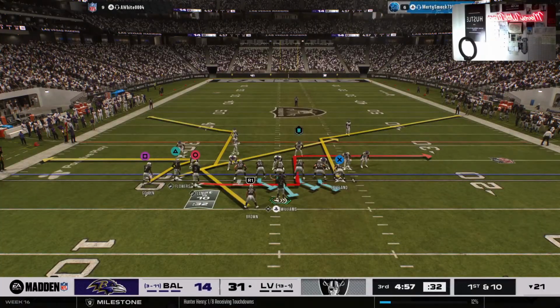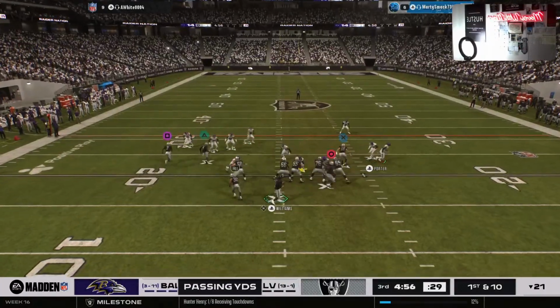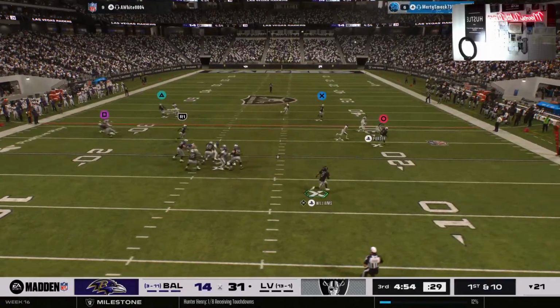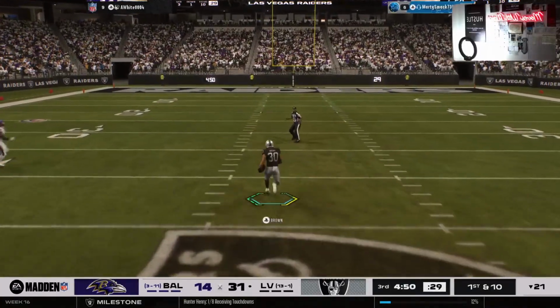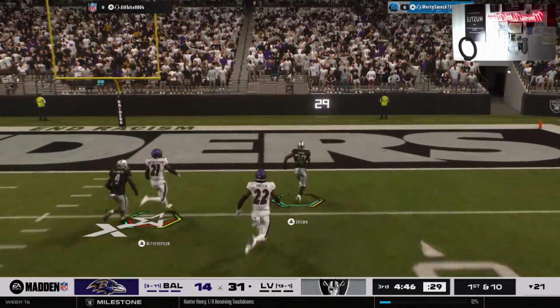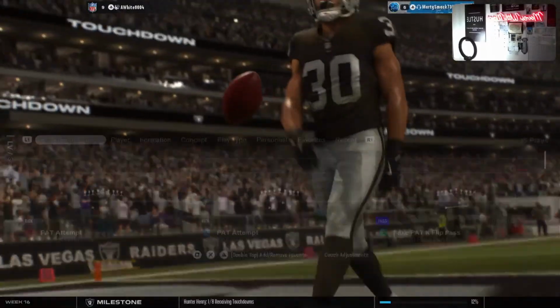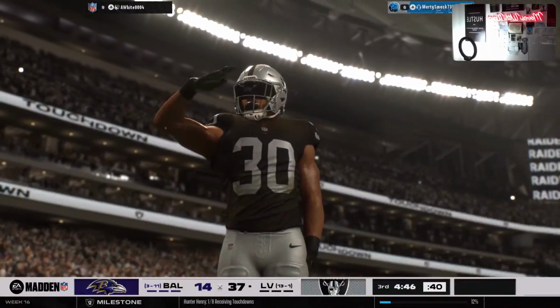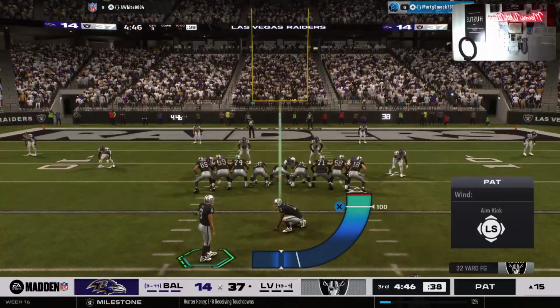Trips left. Here comes first and 10. Williams from the gun, buying some time right. That's caught. He found some space, breaks free in the center of the field to the 10, and into the end zone he goes. Touchdown, Las Vegas. The Raiders could push this to a 4-score game as they take a 23-point lead.